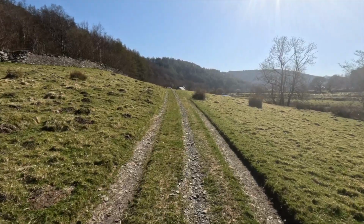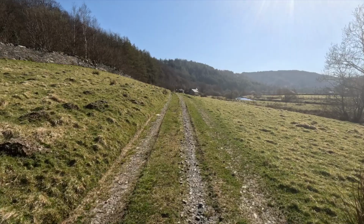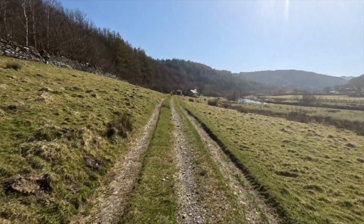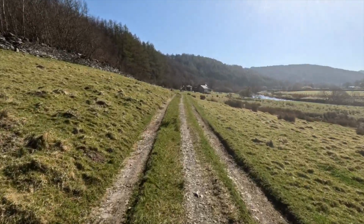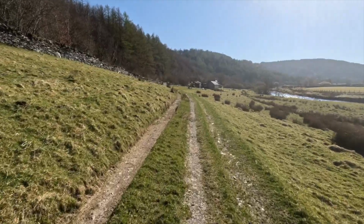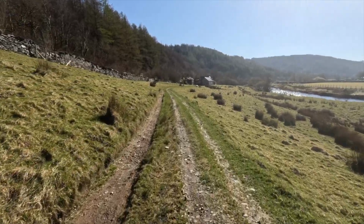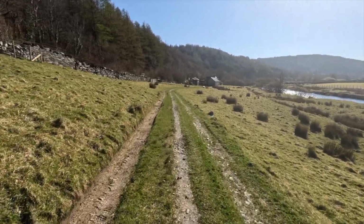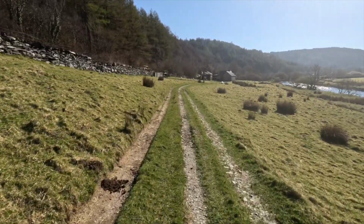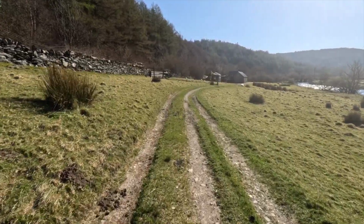So really we've had a nice bit of hill climbing, a nice bit of a drop down, and then we have some flat green lane going up to the farm, and you've got the beautiful river to the right hand side. You can see that. Dolwyddelan is in the distance, and for those that would be interested, you can jump straight onto another green lane which goes up round the back of Dolwyddelan Castle.